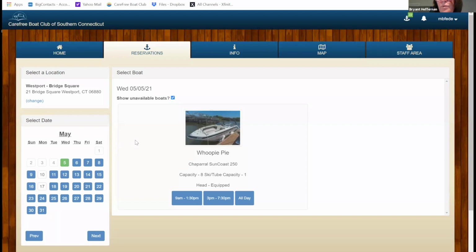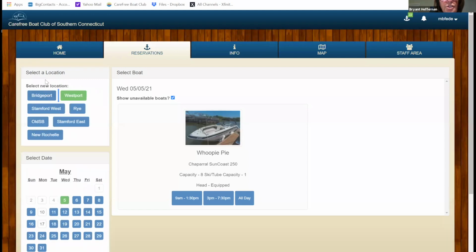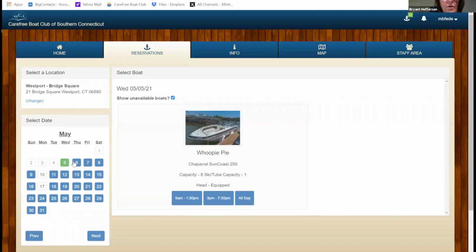But if you're on the site, when you're making a reservation, you would select any of the days. You can go forward to the next month by hitting next. I'm hitting previous to go back. Again, you can select your location from this box. So you'd like to make a reservation for May 5th. From the calendar, you would select May 5th. You have the option to select a morning reservation or an afternoon reservation. And if available with your membership, you can make an all-day reservation.